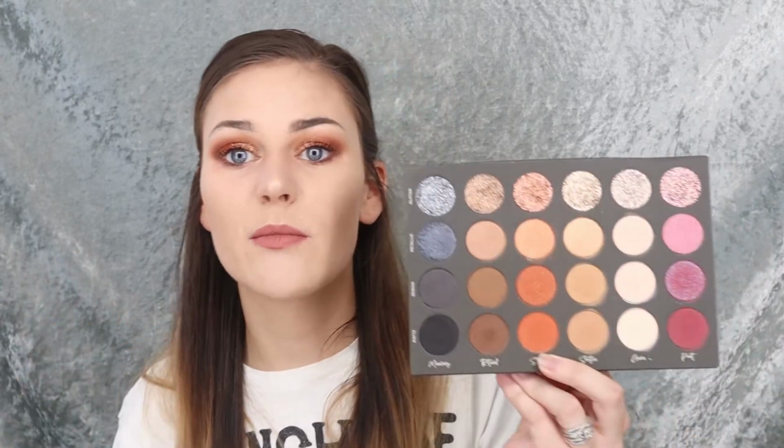The other thing about this palette is, like I said, it's a neutrals palette. A lot of people have these colors, but this is still so unique, not only with the setup of the palette, but the sequin shades are shades that I do not see very often, and these are so good, so pigmented. Everything in here blends out so well. When you're initially looking at it, yes, it's like, oh cool, those look pretty, but then when you swatch them and wear them on your eyes, it's like, wow, now those are good.